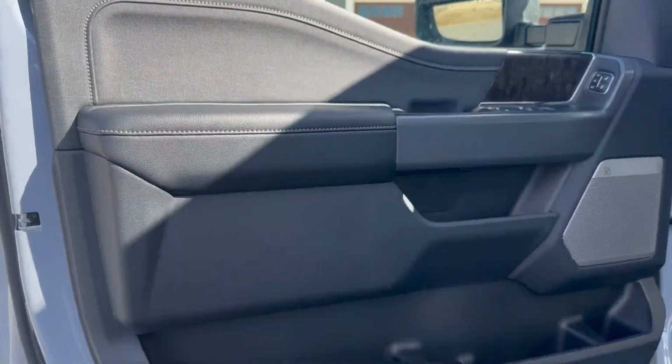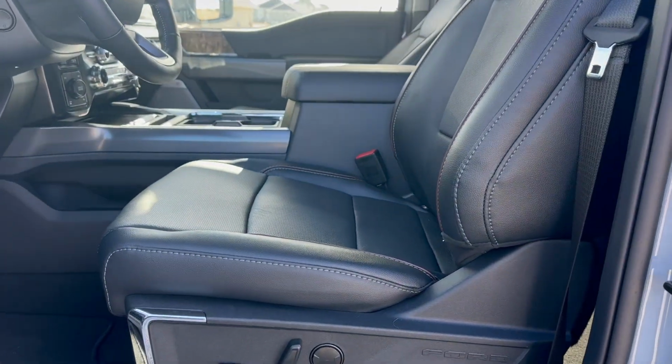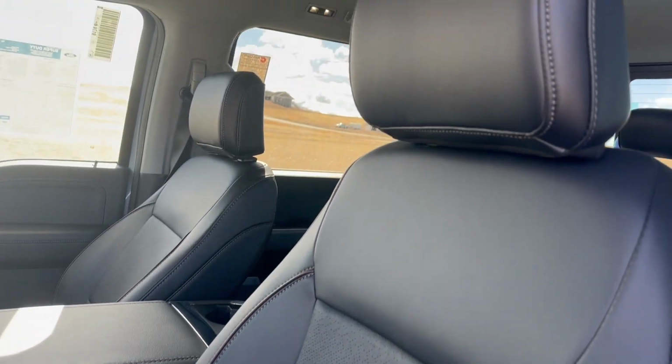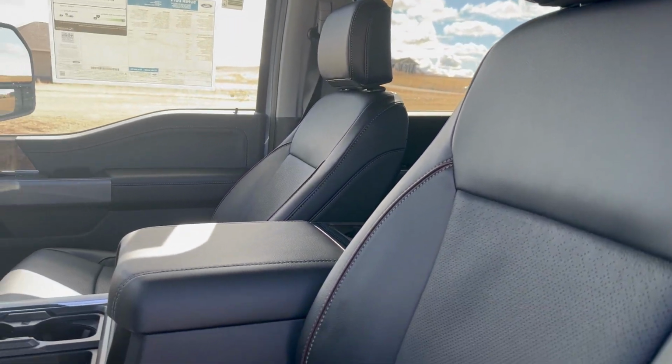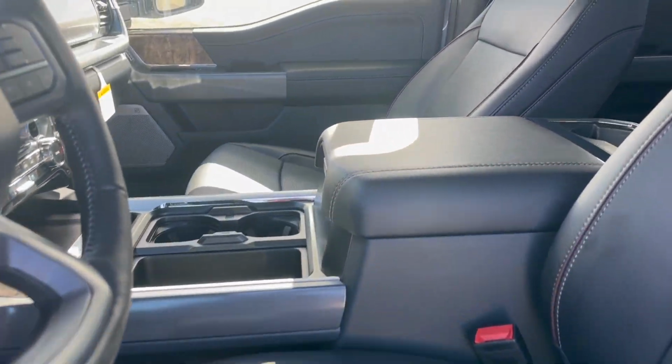And you are greeted with pretty nice finishes within the Lariat here. I thought for sure I was going to be a little more underwhelmed with this particular trim, but I don't know, I find it to be pretty impressive. Onyx black leather interior.